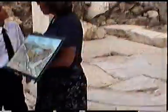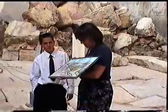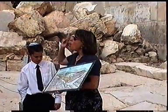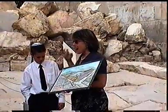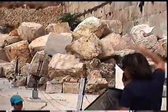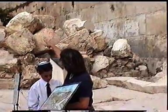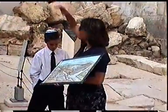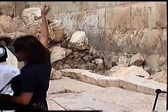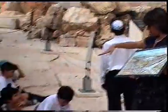Were there any Romans called Robinson? No. It's named after an Englishman who was here and identified it. When he identified it, 150 years ago, he was sitting up there. In other words, all this was covered up. It was like that, where those bushes are. There was a hill. No, that's where the street was. The street was all the way up there, and this was what we call underground.